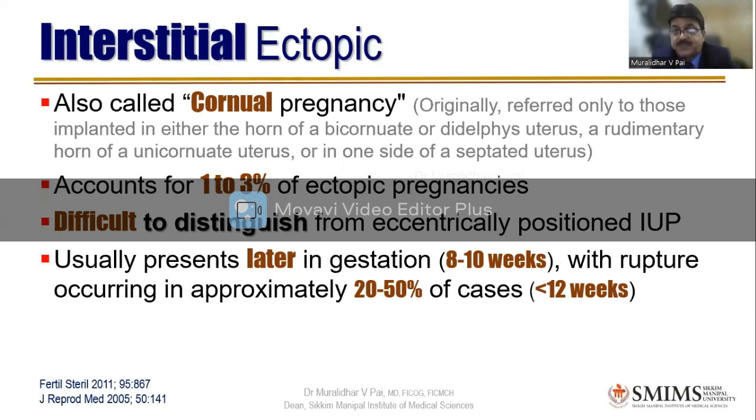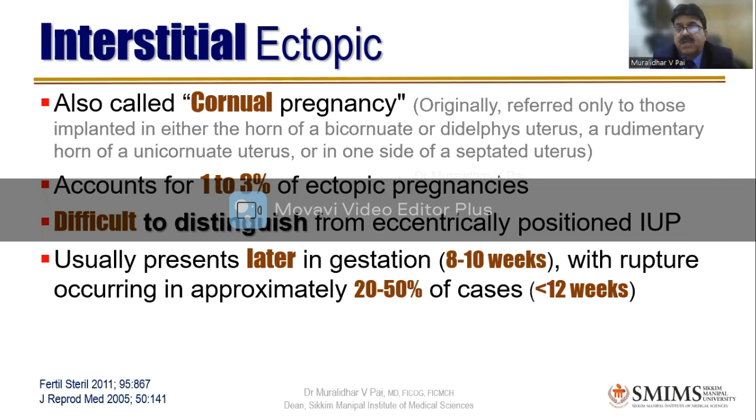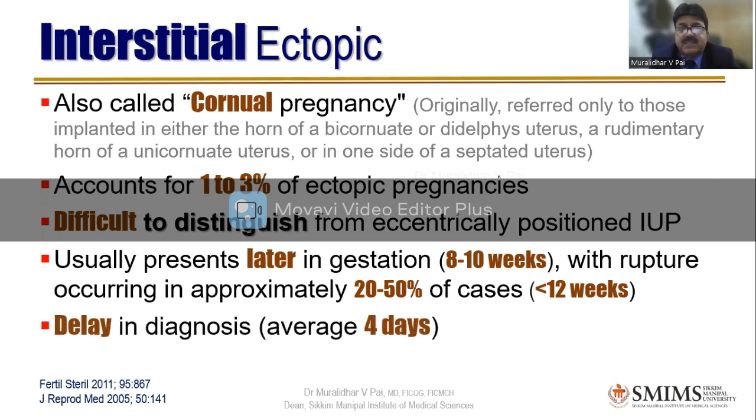less than 12 weeks. So rupture occurs usually late. Only in 20 to 50% does it occur before 12 weeks. In all other cases, rupture occurs much later. But by that time, of course, you would have diagnosed it and you would do whatever is needed. Delay in diagnosis, average 4 days.